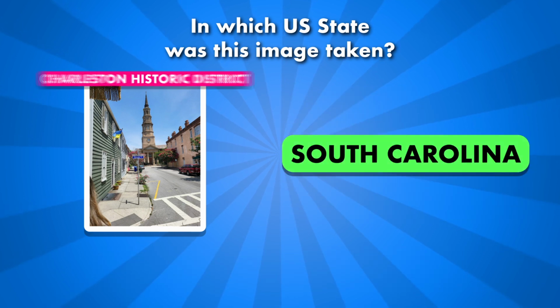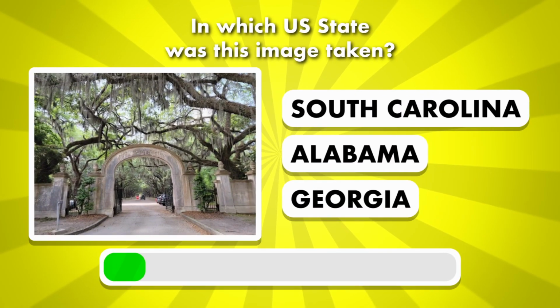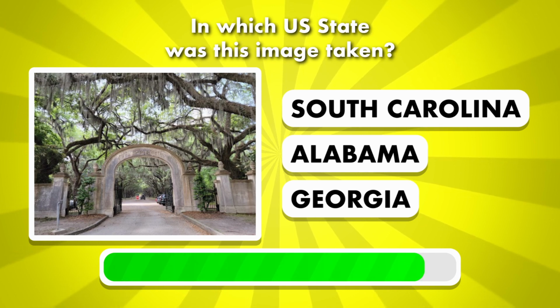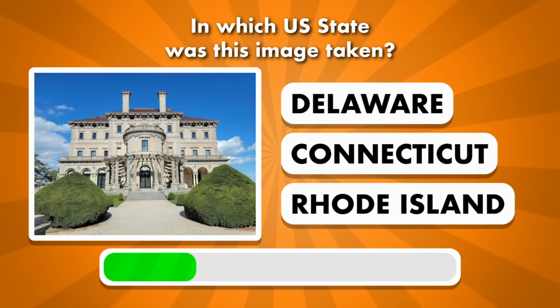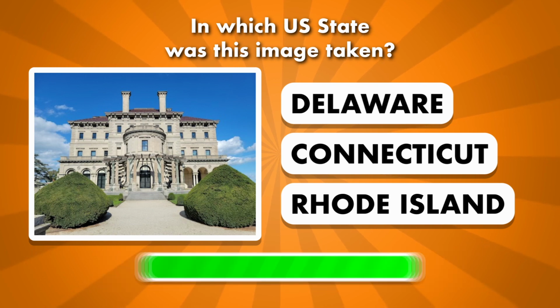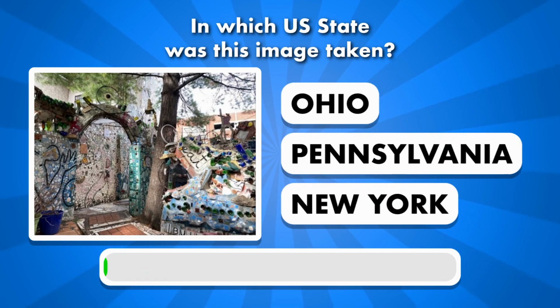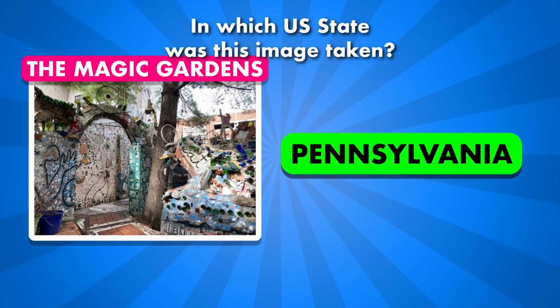It was Charleston Historic District in South Carolina. This was Wormslow Historic Site in Georgia. It was the Breakers Mansion in Rhode Island. What is it? The solution was Pennsylvania.